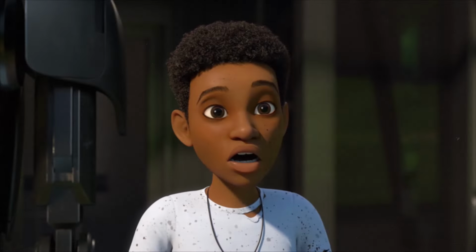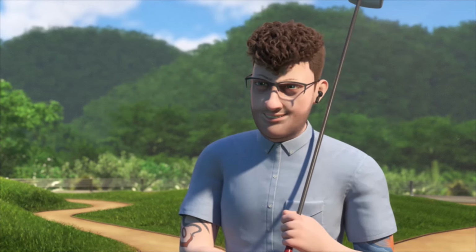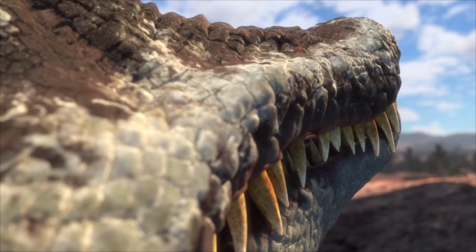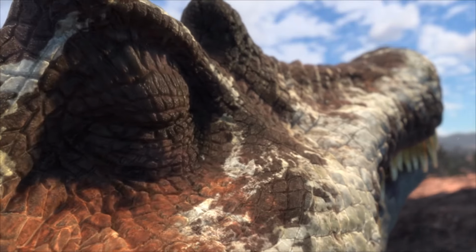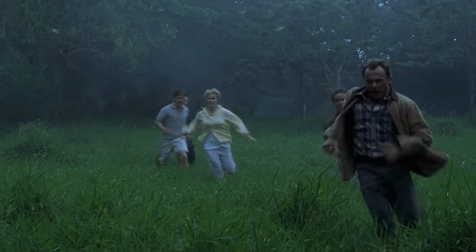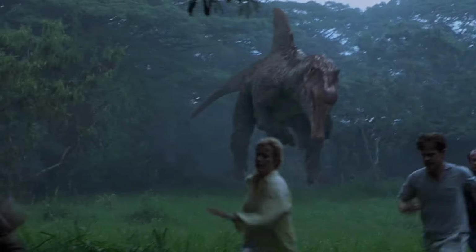Next up, we've got Cash talking about the Spinosaurus, and he says, "That thing does not like people." This is the Spinosaurus from Isla Sorna, the same one we see in Jurassic Park 3, so potentially this Spinosaurus does not like people because of the very people that escaped from it in 2001. We're looking at you, Amanda Kirby.